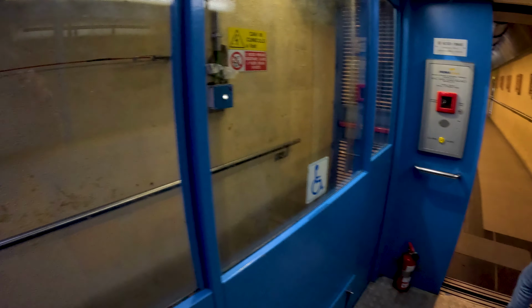We're now using the Ascensore Castello d'Albertis Montegaletto, and let's just take a look at this unique type of transport.